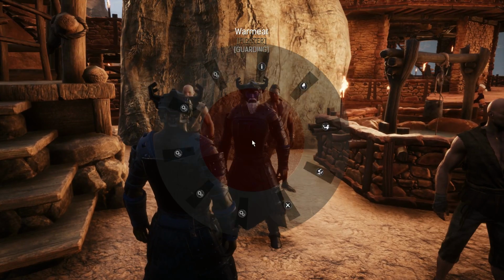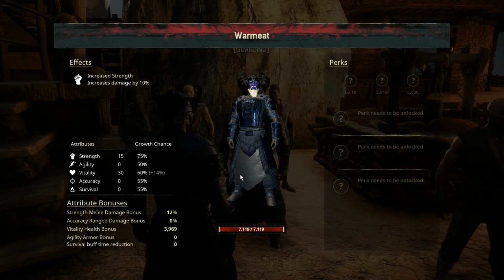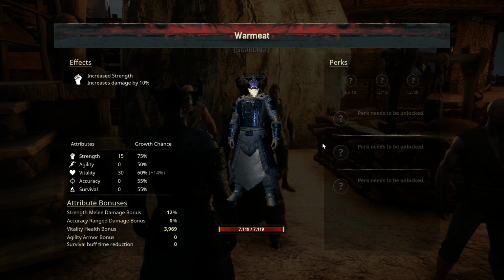Now, we have a lot of leveling up to do. We can't just take this guy out and do whatever right away. We need to get it up to a higher level, so we're going to have to do a bunch of grinding so that we can get it up to level 20 and make it the best that we can.